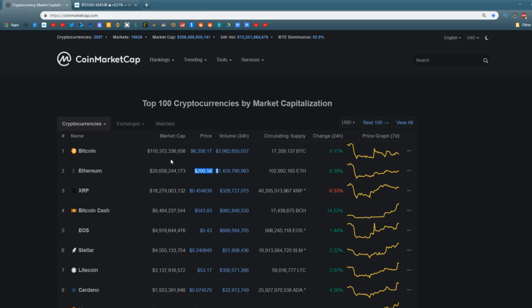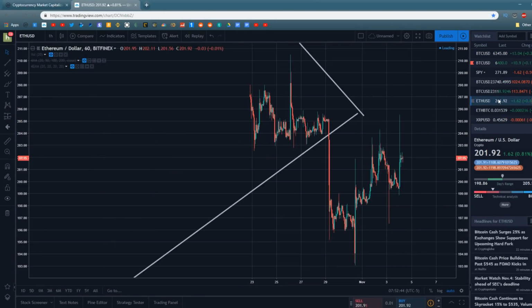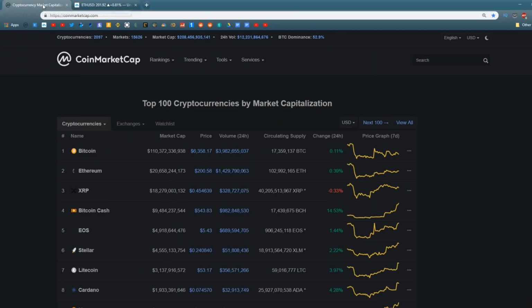Ethereum is over $200 across all exchanges, which I like to see. $200 isn't really a major technical level of support and resistance on Ethereum, simply because we've broken it so many times, but it is one of those psychological levels of support that when a market is above it, you're a little bit more bullish, and when a market is below it, you're a little bit more bearish. I like seeing that we're above $200 on Ethereum.